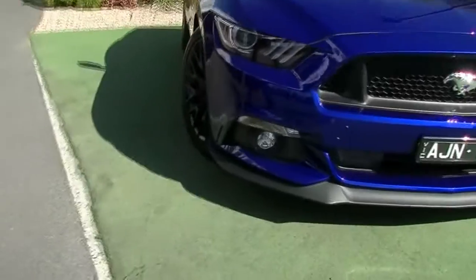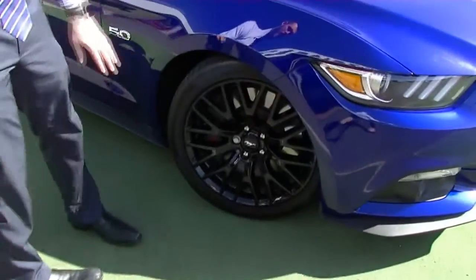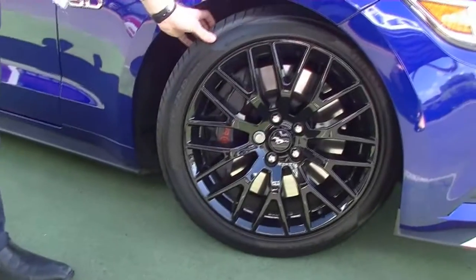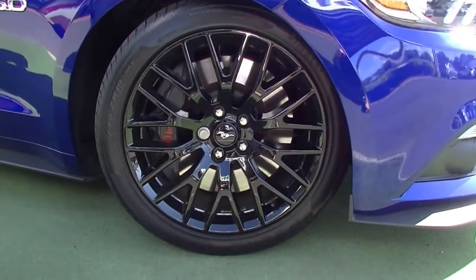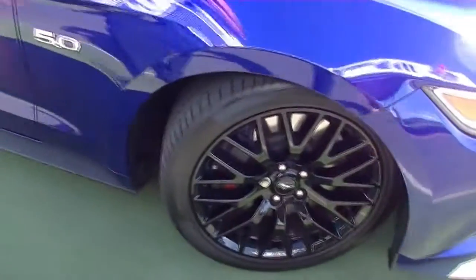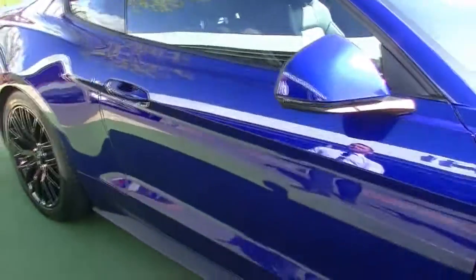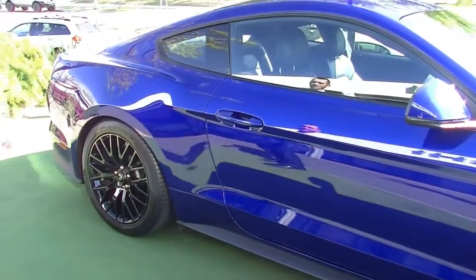Coming around the side, you see the big, nice Ford Mustang wheels here on the side in black, of course. The Brembo brakes there on the front and behind it. Heap of tread on this tire. Now, this car only has 6,600 Ks on it, so it's a brand new car. You can see heap of tread on the tires, very, very good condition. The big 5.0 badge there on the side, color-coded side mirrors. As you step back and look at it, nothing to pick on condition-wise. No scratches, dents, marks, anything like that.